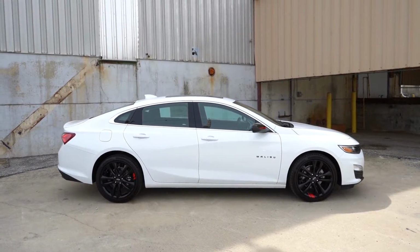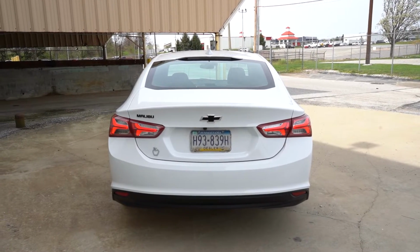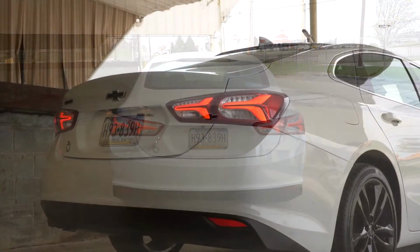Let's now go ahead and make our way to the back. All right, so now since we are around to the back of this one, all the way to the top, body colored shark fin antenna, that looks good. Just below that, center high mount stop lamp, I like that as well. I love the LED taillights on this thing.